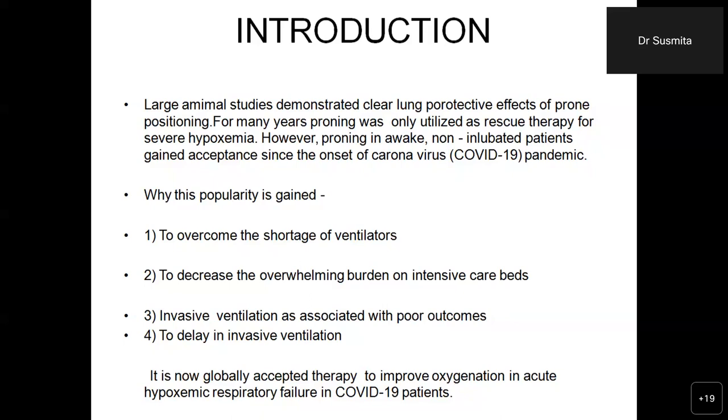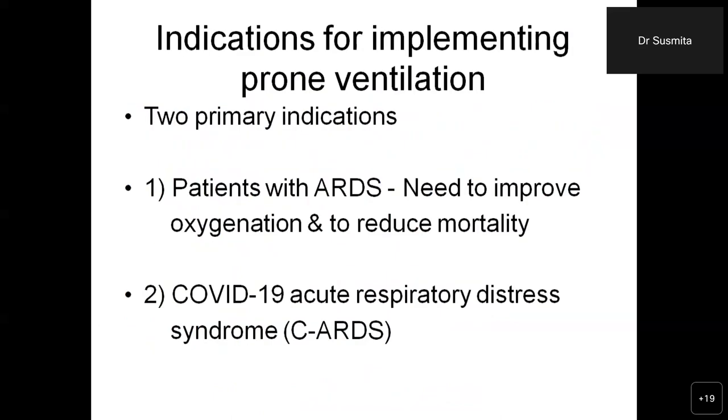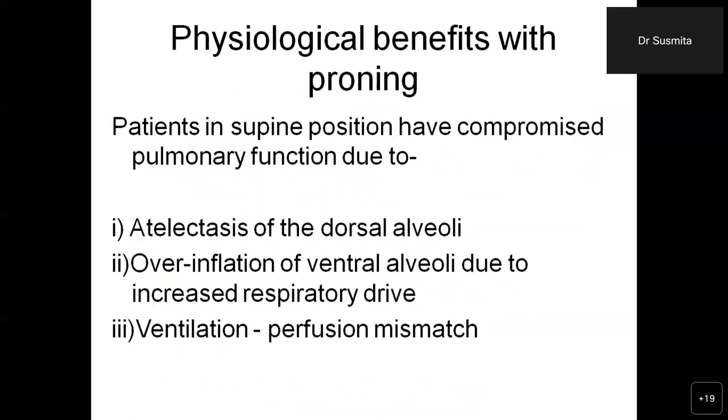The indication for implementing prone ventilation is mainly in patients with ARDS, to improve oxygenation and to reduce mortality, including COVID-19 acute respiratory distress syndrome, which is called CARDS. Proning has been widely studied mainly in intubated ARDS patients and has shown improvement in oxygenation and reduced mortality in patients on invasive ventilation. With increasing clinical experience of treating COVID-19 patients, self-proning of conscious, awake, non-intubated patients with COVID ARDS has shown profound improvement in oxygenation, leading to delay and even avoiding intubation and invasive mechanical ventilation altogether.